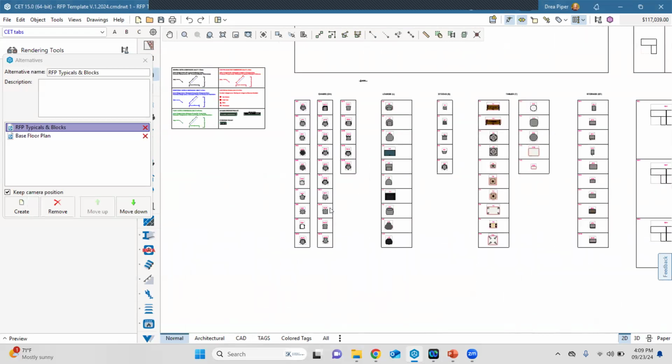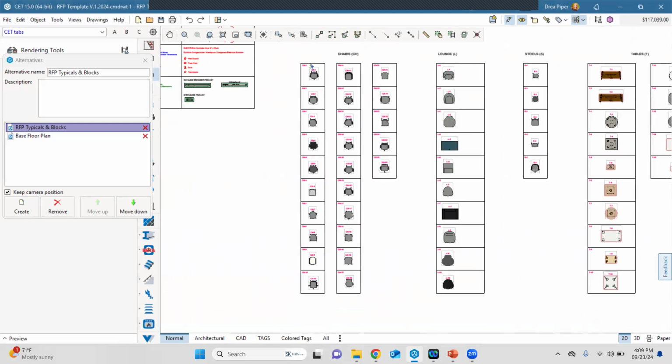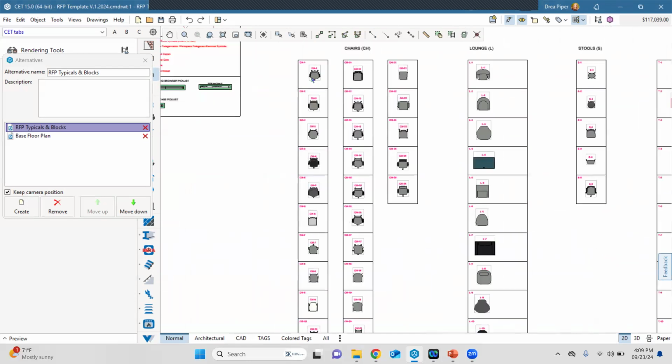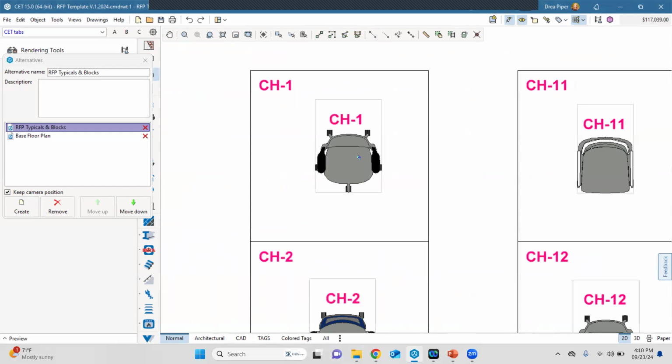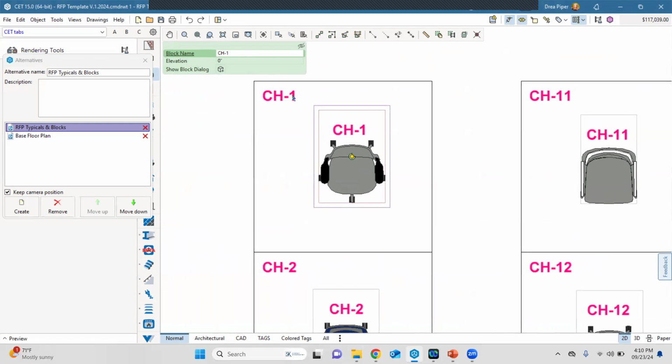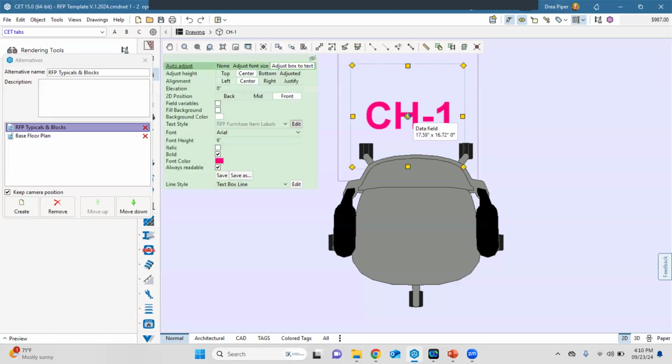So if we go to chairs, you see we have a bunch of chairs here in this grid-like pattern. Each of these chairs are blocked and the block name matches our label or our key tag. If we hop into that block, we used a data field box.